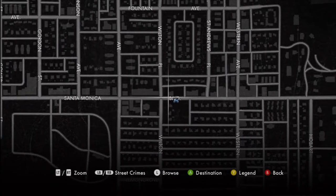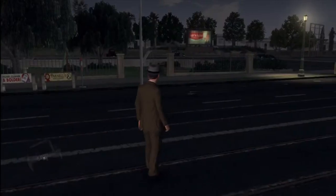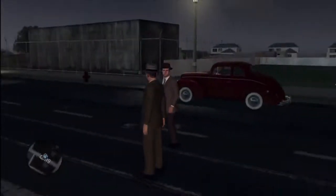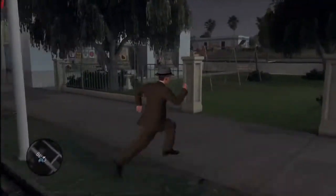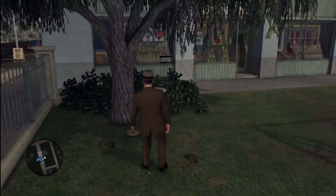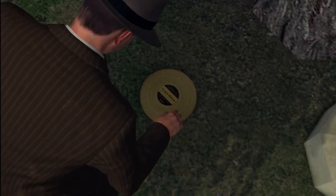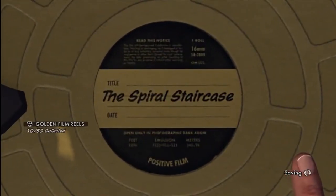All right, along Santa Monica Boulevard. Hopefully you see where it's in relation to. There's going to be this sort of vacant lot with the billboard, and across the street from that is this sort of nondescript little park or playground. And over here by the bird bath is our film reel. The Spiral Staircase.